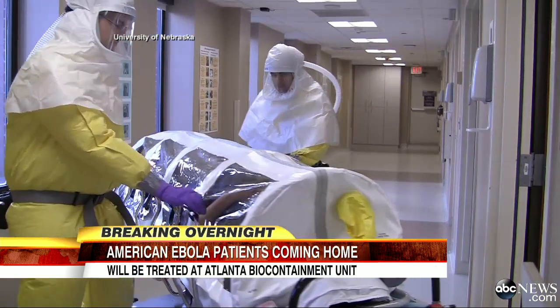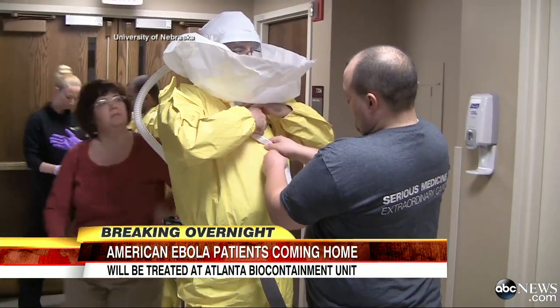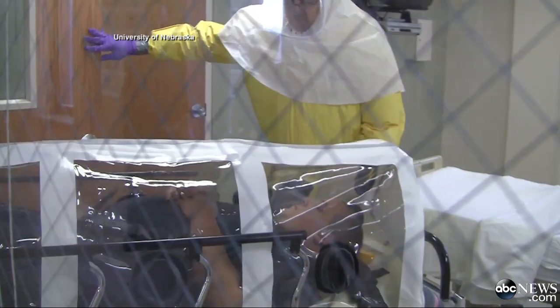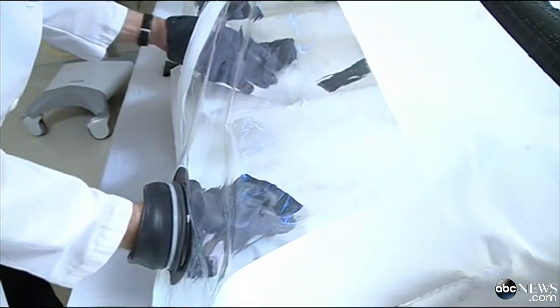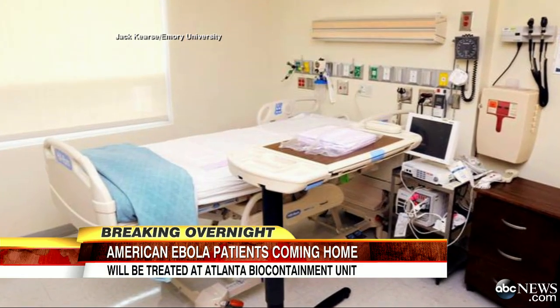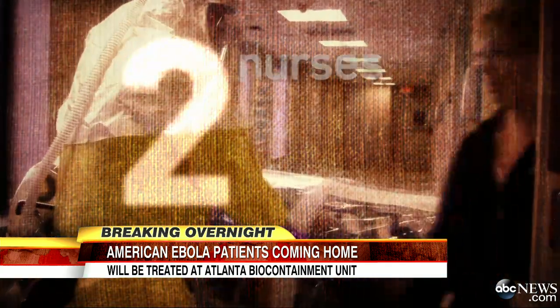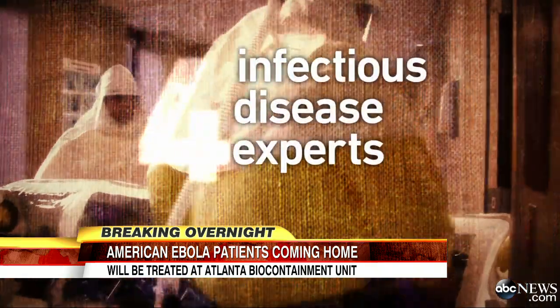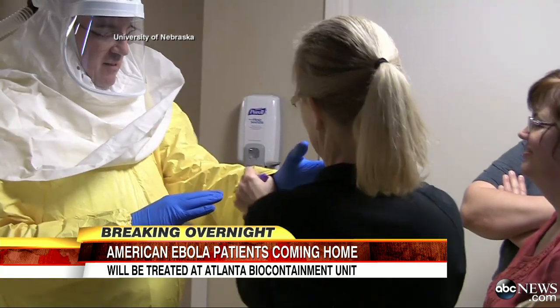The process will work. Their secure unit is similar to this one at the University of Nebraska. This video is a drill to show how this biocontainment unit can transport a patient in a tented gurney called an isopod. You can examine them by using these gloves. The missionary workers will be treated in this isolation room at Emory. Each patient will be tended by 2 specially trained nurses and 4 infectious disease experts, all wearing full-body biosuits. Not 1 inch of skin exposed to the bodily fluids that spread the virus.